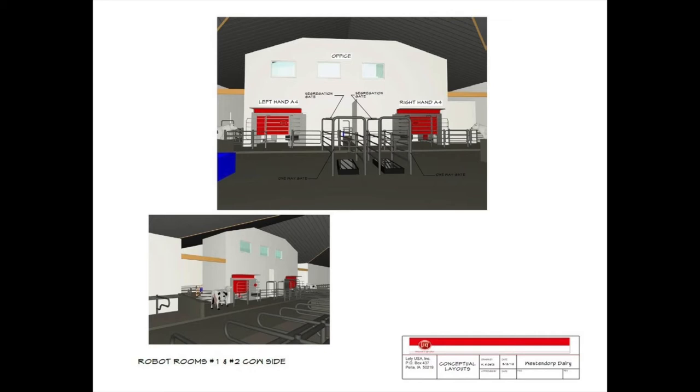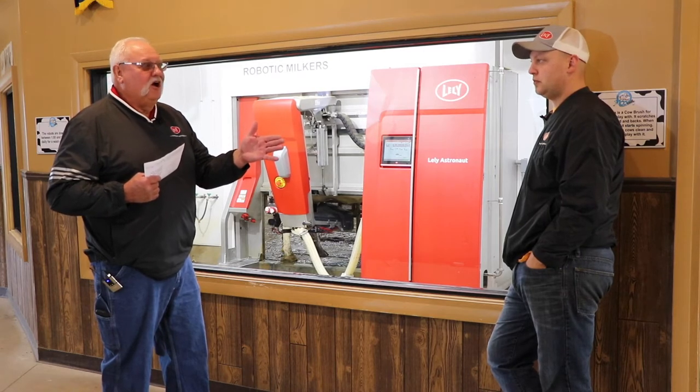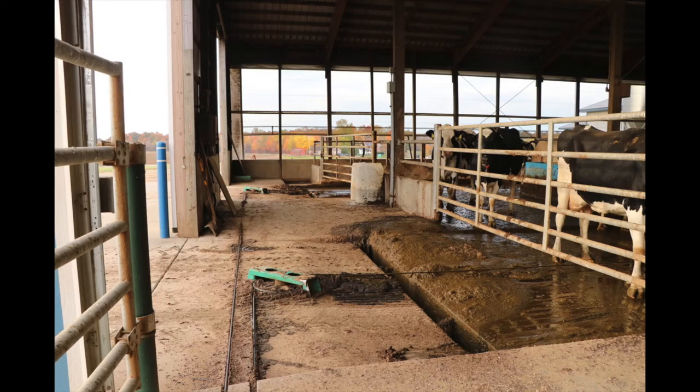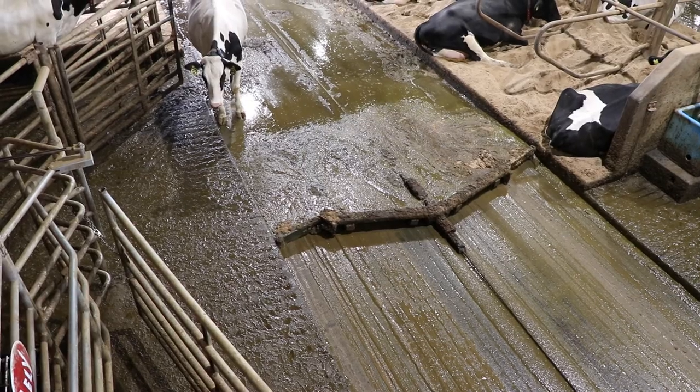But I want to start asking some questions. Your manure, that was one of the first decisions, how you're going to handle the manure. Can you tell a little bit about how your manure handling is set up here? Yeah, so building the new barn, we knew we wanted to put automatic scrapers in right away.